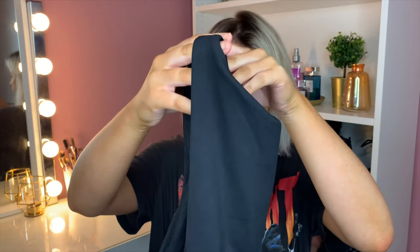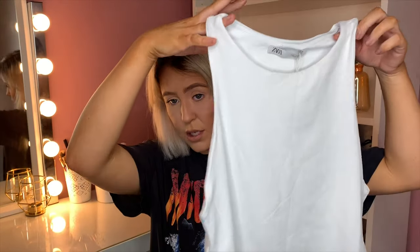Got these from Zara. The Zara bodysuits that everyone's raving about. I just got a black one. And the material, lads, the quality of these bodysuits is unbelievable. It's unreal how good quality these are. So I got a black one and also a white one as well. And these just go with everything. These will go with absolutely everything. And I'm delighted. They're just such a staple. I'm sure you all know about the Zara bodysuits. But yeah, the quality of them.